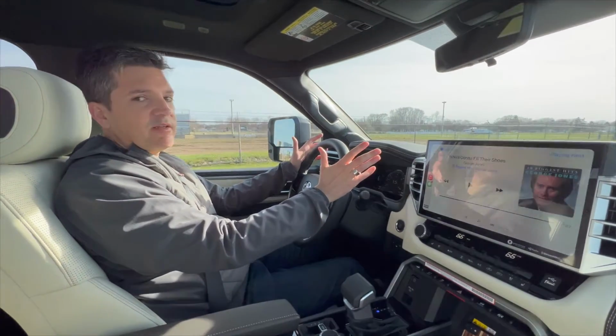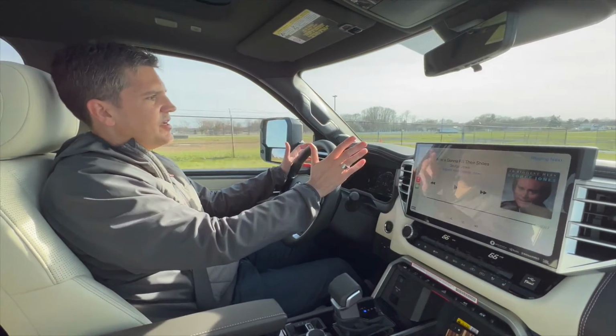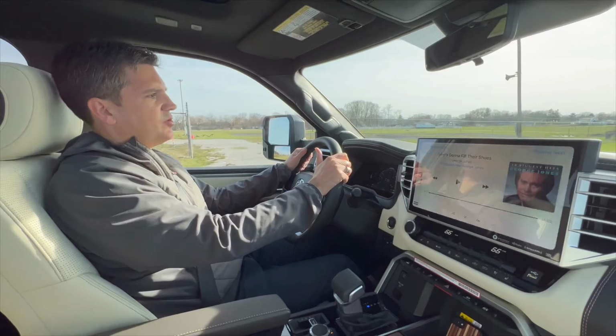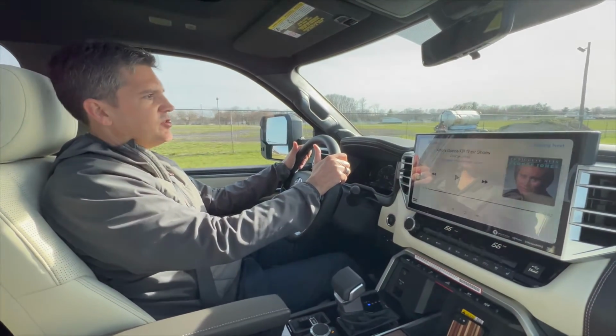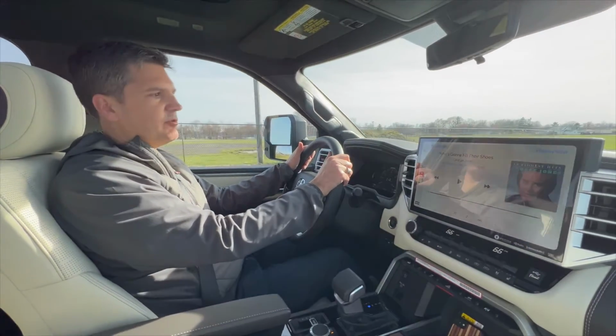Gas mileage is not bad for a truck this size, and that's part of why you get the V6 instead of a V8 or other engines. So it gets 17 miles per gallon in the city, 22 on the highway. Big giant truck, it'll pull 11,000 pounds. Without a load on it, you can still get 22 highway. I think that's really decent. But this truck has some other tricks too that I really like.